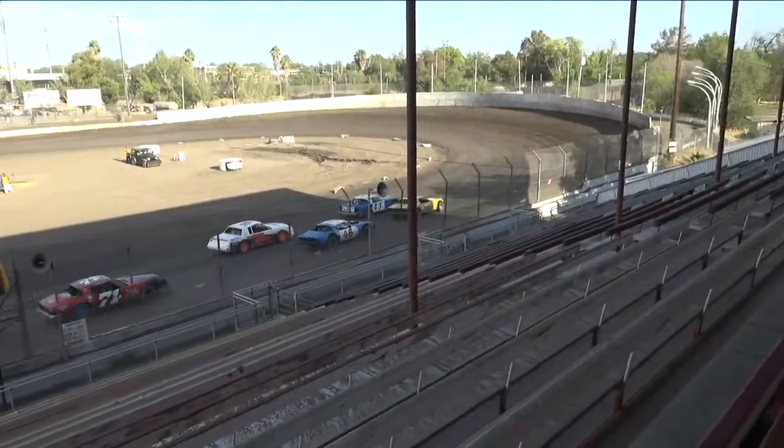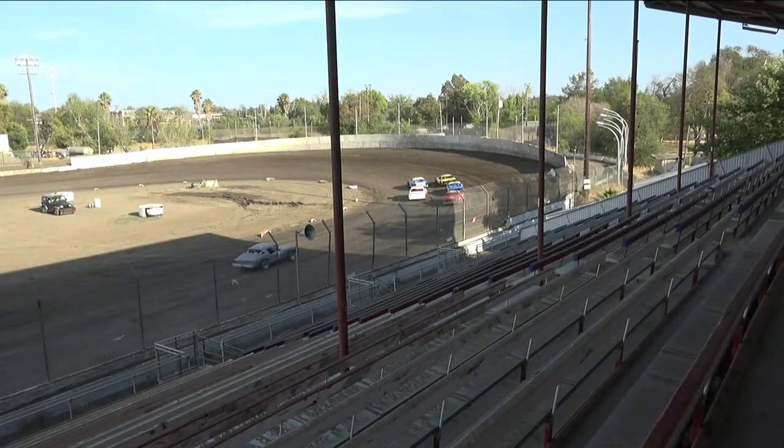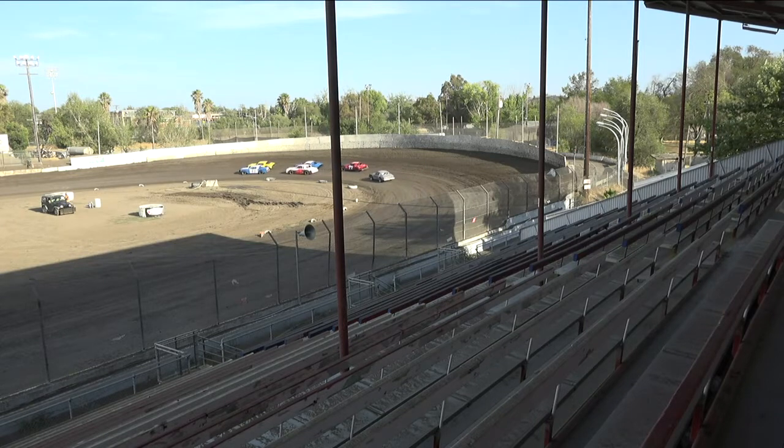It's nice to see this next generation coming up, Joe. Yeah, it is always good to see them at least start in a beginner class where they can learn the fundamentals of racing and what it takes to be competitive and a great driver on the track.